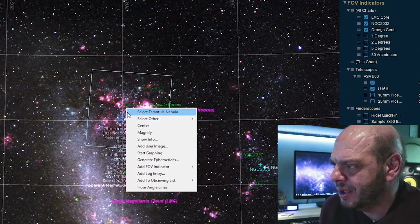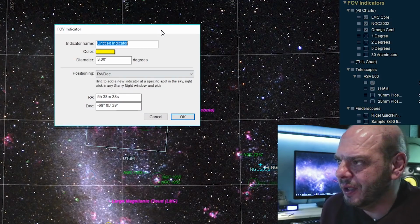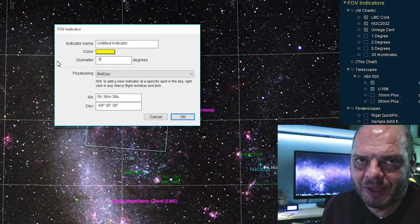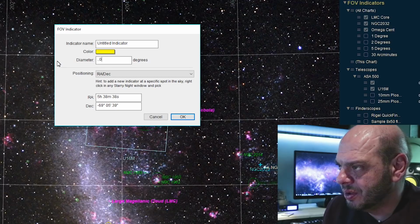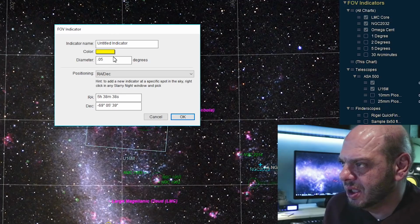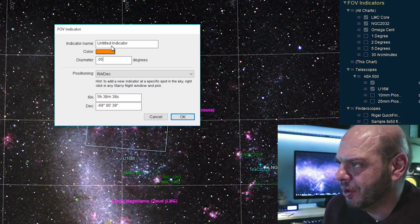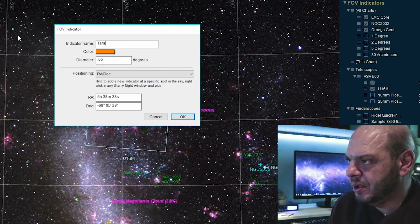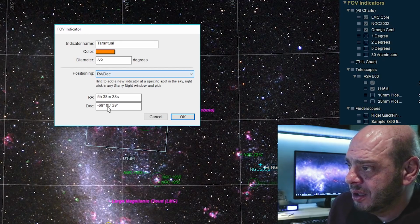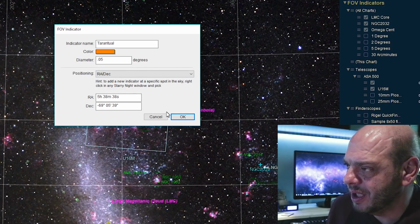But if I right click right there and select add a field of view indicator, I'm just going to put a circular one in there, and I'm going to say it's 0.5 degrees. That's kind of big, so let's go 0.05 degrees. The color, let's go with bright orange, and I'm going to call it Tarantula, and positioning is RA and Dec, as opposed to relative to the screen center. That's going to give me the exact coordinates.